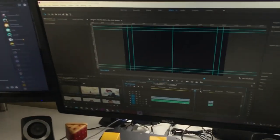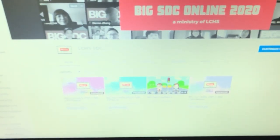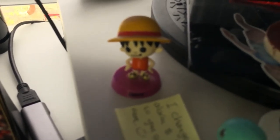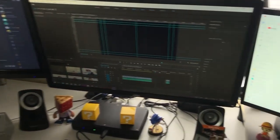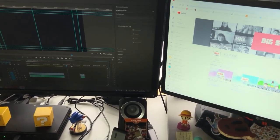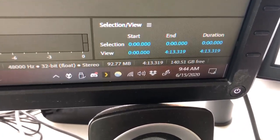This is what I use to edit videos and put together all the sessions. And since this is our first day, we don't have anything posted yet. It's gonna be exciting. I don't know, I hope it is. There's Luffy. He just wants to be the Pirate King, you know? All right, so we're getting ready and it's almost time to start with the first session. I bet you guys have watched it already and have had a lot of fun, but we'll see how it goes. It's almost about to start.